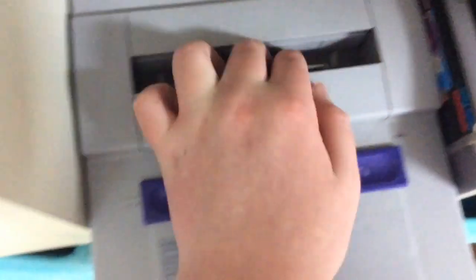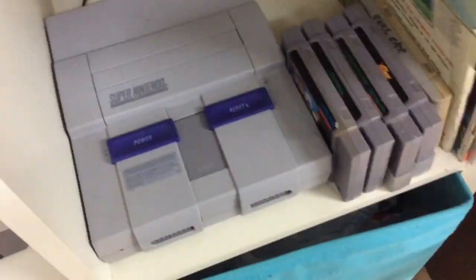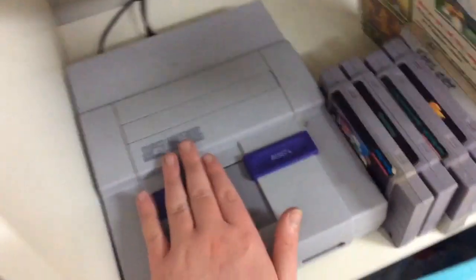Finally, this is a very easy region unlock. You just have to go under there, cut off that piece of plastic, boom, you're good. So that means I can play Super Mario World for the Super Famicom on my TV, which is really nice because it was cheaper than Super Mario World for the Super Nintendo.